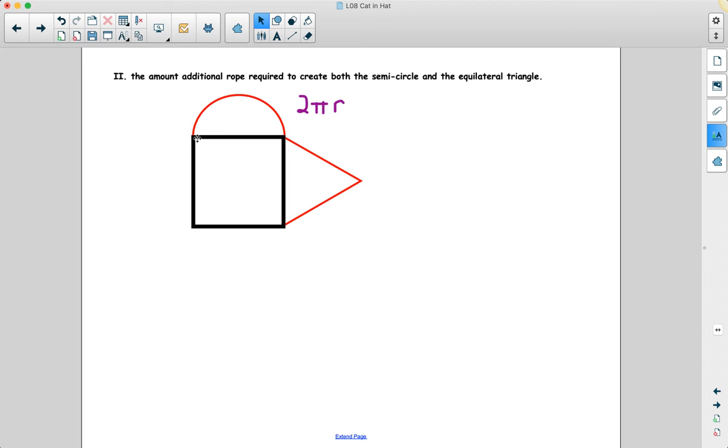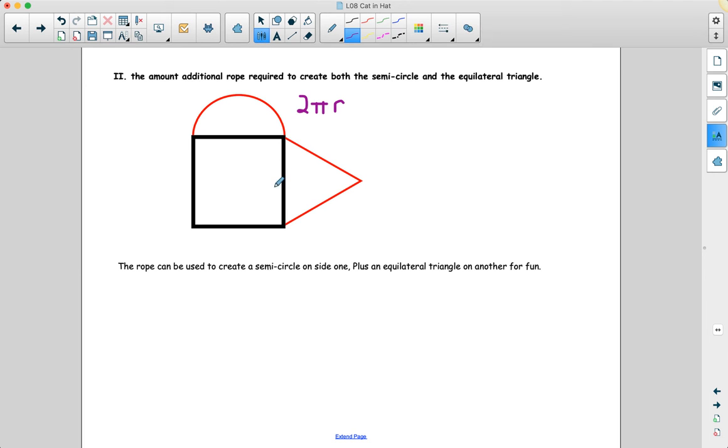Then what you're going to do, the extra rope, it said, let me pause because I want to paste that stanza here. Okay, so starting up again, it said, the rope can be used to create a semicircle on side 1, so any side I can put a semicircle. It could be on any of the 4, it doesn't really matter. And then an equilateral triangle on a different one. So because this is an equilateral triangle, all of these sides will be equal.